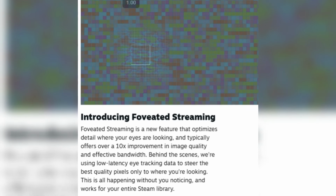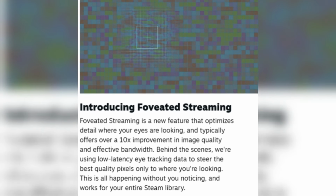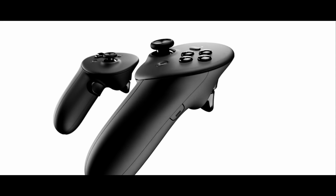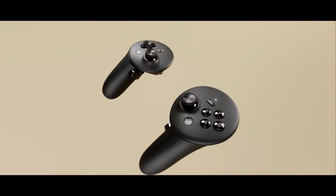This transforms the available wireless link into what feels like a pipe up to 10 times larger without increasing radio power. Even if Valve boosted antenna power or widened channels, they would still layer this technology on top, because it fundamentally changes how much detail can be transported per millisecond.